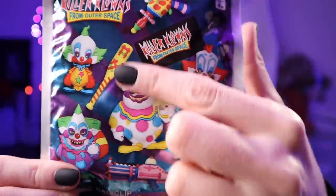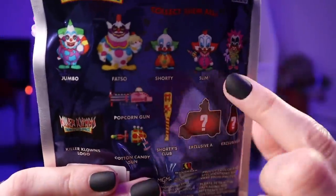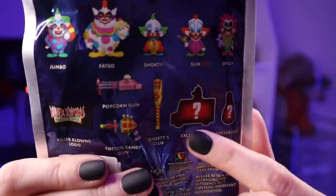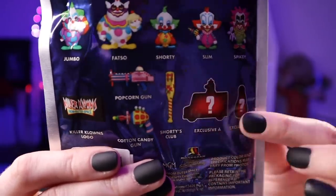1, 2, 3, 4, 5 on the back. It's a bag clip. I am planning on putting this on my project bags. If they work for stitch markers, I'm gonna do that as well. Otherwise, they're just gonna decorate all of my project totes. So here we have it, Killer Klowns. And these are all of the figures that you could potentially get in here. One of these comes in every single bag. And then this is the option of every single thing in here. Plus this one, I'm not sure why they put a question mark on it, because if you've seen the movie, you know exactly what that is. If you haven't seen the movie, I'm not gonna spoil it for you. So we'll just let you figure it out.